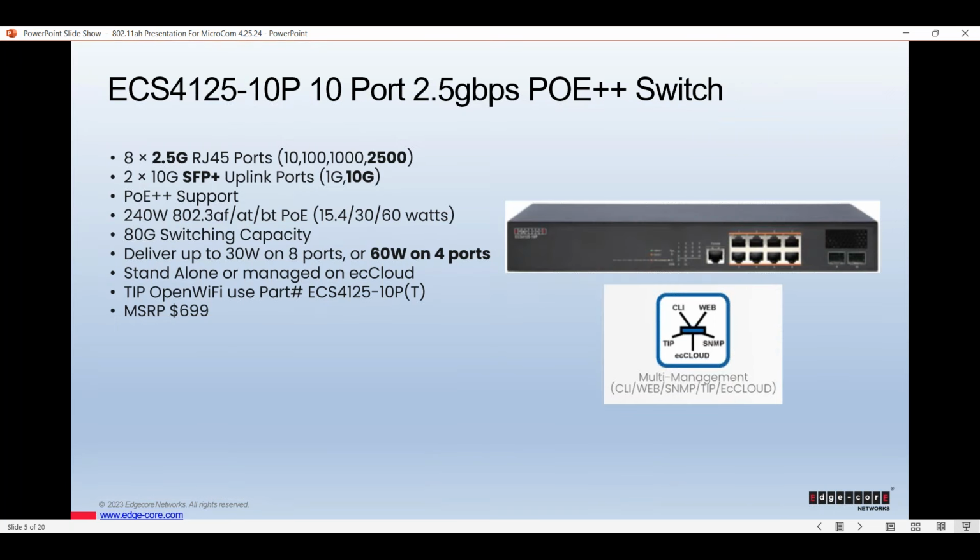There's the ECS 4125. Actually, this has been out a little bit. It's not brand new like the ones on the last slide. But this is cool because people are asking, do I have a 2.5 gig Ethernet port switch? This we do. It's an 8-port, with 2 10 gig SFP+ fiber ports. Also 60 watts, so it's PoE 802.3bt.